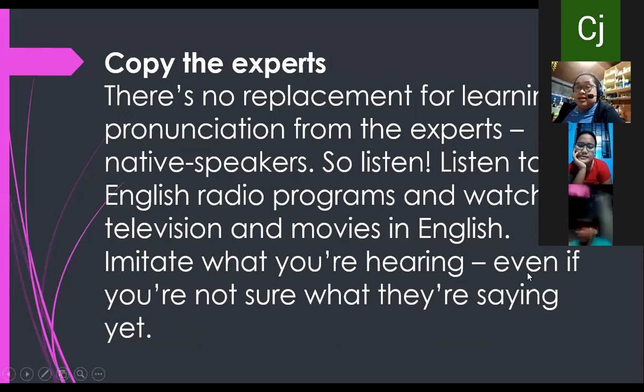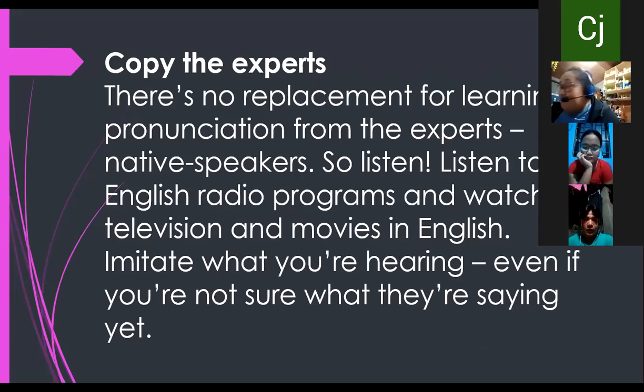Number six is, yung what we called is, copy the experts. So let's talk about this. So there are no replacement for learning pronunciation from the expert or what we call the native English speakers. These are what we call the American English or minsan the British English. But British American language is already okay.